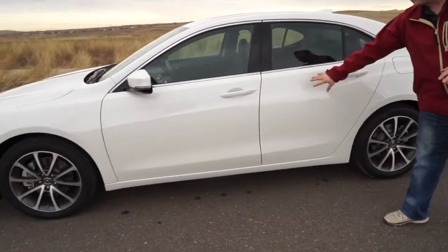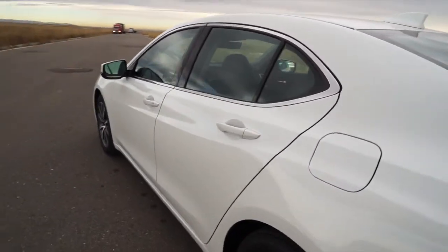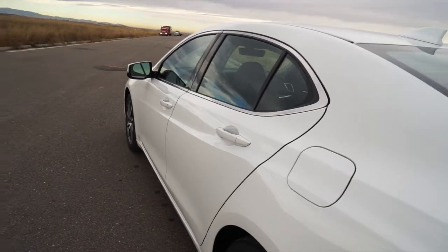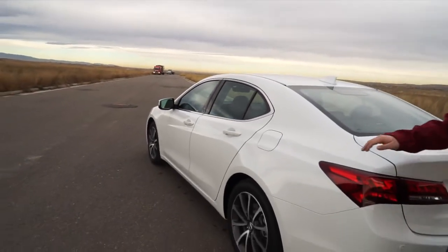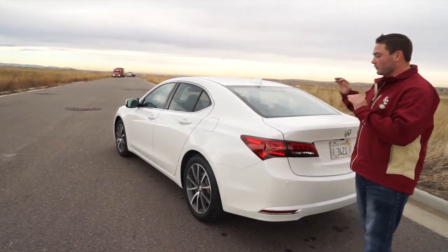As you come along the side, I will point this out. The body lines are excellent. This almost has body lines of a car that's, I don't want to say twice the amount, but pretty close in the way that it looks, a slight curvature, that sort of thing. Car works tremendously well.